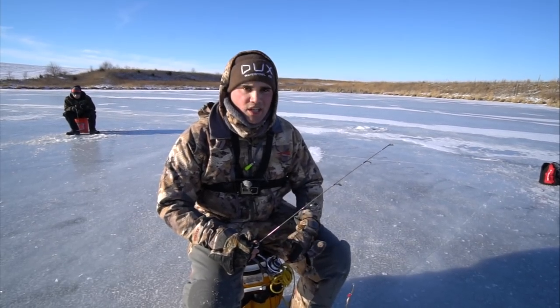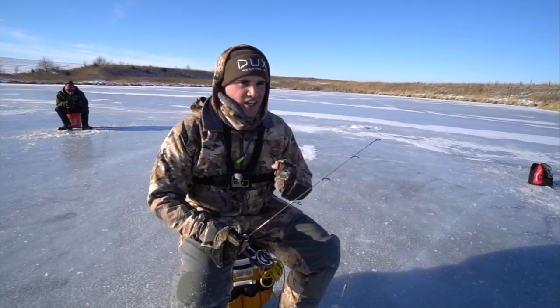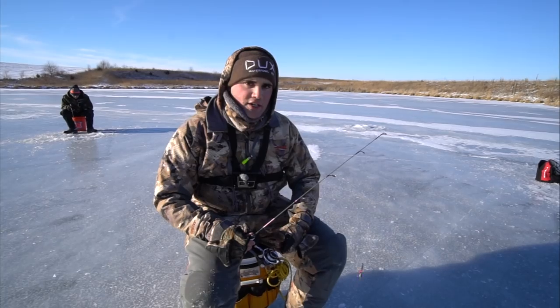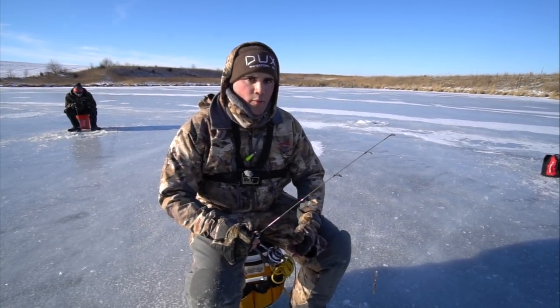Like I said, I drilled a whole bunch, and I set three tip-ups out, and then we've got four other dudes that are gonna be fishing, jigging. We're using artificial wax worms and minnows and all sorts of different stuff, so we're gonna see if we can catch any bass. Maybe some bluegill, maybe some crappie, but really, really hoping to catch a big old bass.